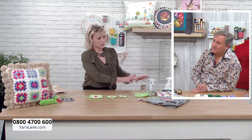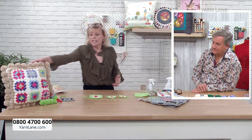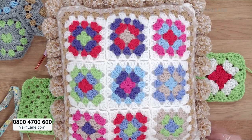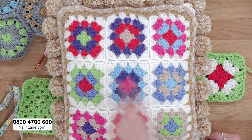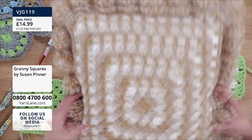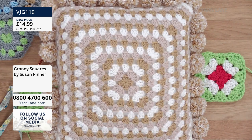Because it works up really quick, I like things to be done. As soon as I've started them, I like to finish them. But this is granny squares. I tend to make them with all my odd balls of wool and put them in a basket, and then I join them and make blankets with them all. You can see here, with this one, I've made the cushion. So I've made 9 different granny squares and joined them together, as granny squares, because that's what my nan used to make. But that one is just one big granny square.